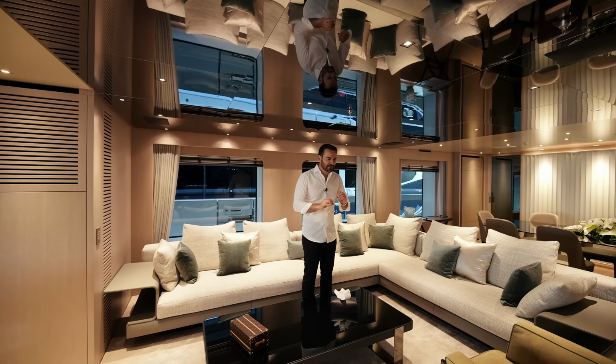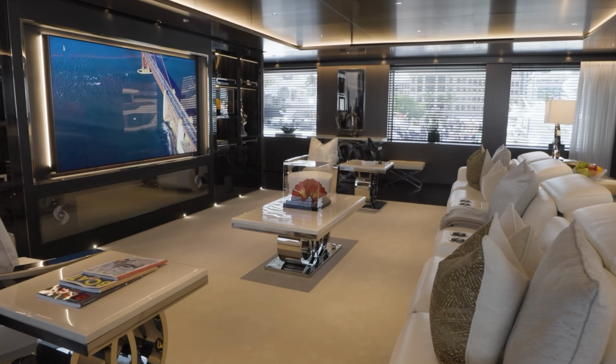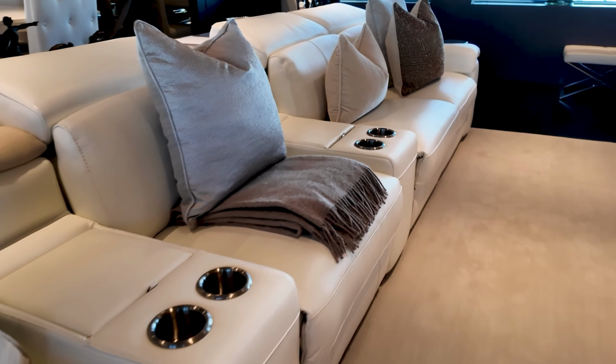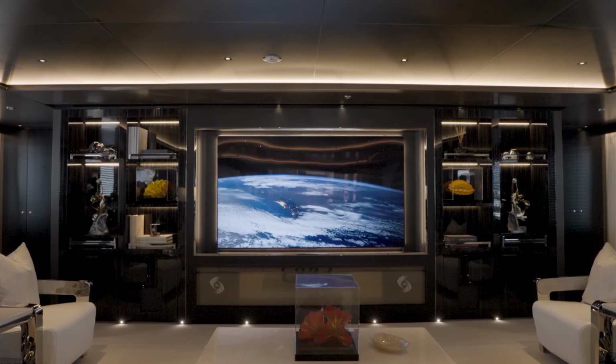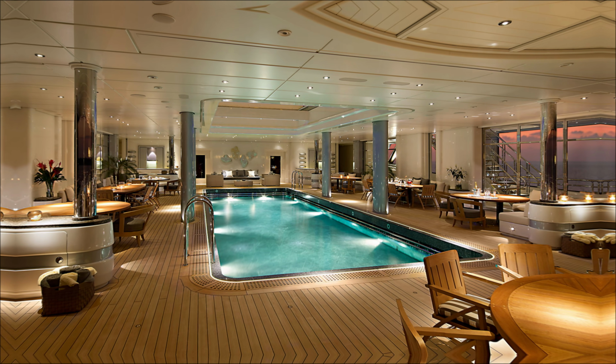From my point of view, Dubai doesn't just feel like a yacht. It feels like a private resort that happens to float. Part hotel, part palace, part event venue, all wrapped into one steel and teak package.